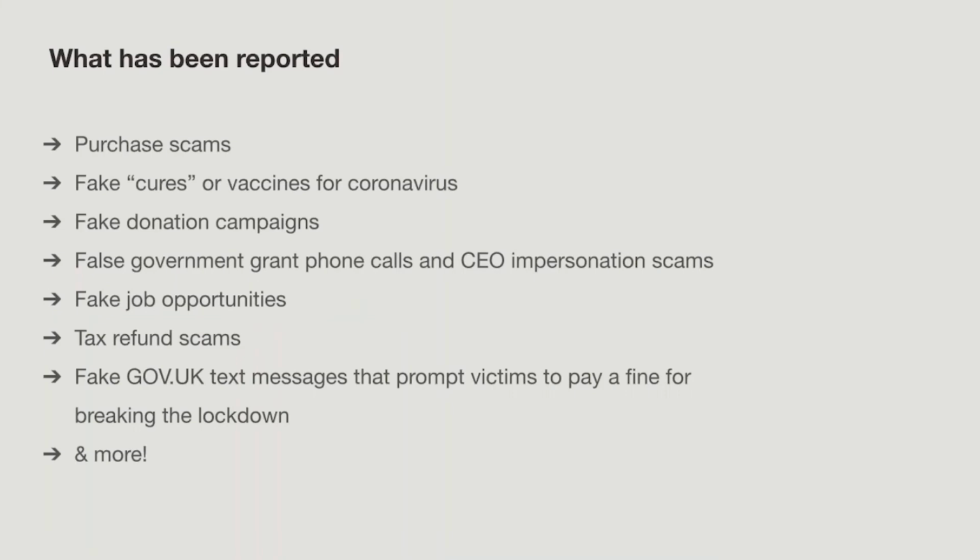So now I want to go through a few of the fraud typologies that are coronavirus related. We've seen some of these in the past, not related to coronavirus, but obviously fraudsters are creative and they know how to adapt to new situations. As I said, there's been over 500 frauds reported. So these are not all of the types of fraud you may find, but these are some of the main ones.